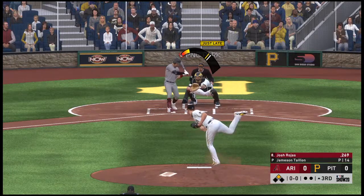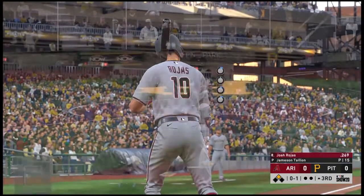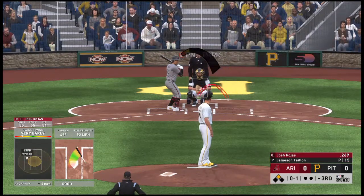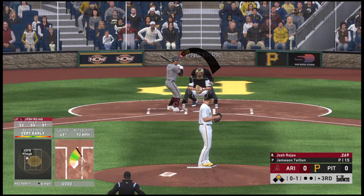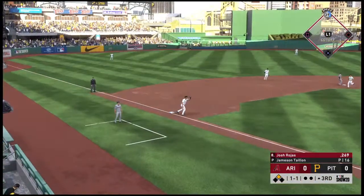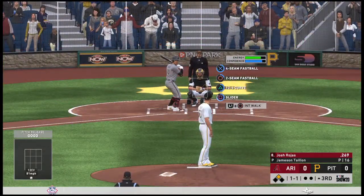Has a look, now the pitch. This ball's hit in the air down the right side and out of play. 0-1. From the stretch. In the dirt here. Good job keeping it close as the count goes to 1-1. A runner at second, nobody out.